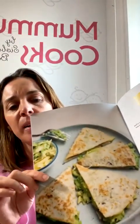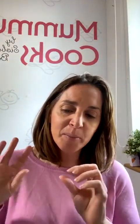Quesadillas are lovely as well, so I did those. They're lovely for everybody. I have some cheese, some smashed avocado on there. You can get some beautiful vegetables over there. Avocados are lovely when they're in season and nice and ripe, and just mashing that with a little bit of cheese on it, and then some tortillas on a pan, hoping that you have those kind of things available to you.